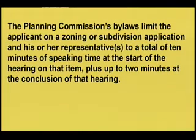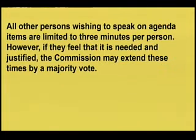The Planning Commission's bylaws limit the applicant on a zoning or subdivision application and his or her representative to a total of 10 minutes of speaking time at the start of the hearing on that item, plus up to 2 minutes at the conclusion of that hearing. All other persons wishing to speak on agenda items are limited to 3 minutes per person. However, if they feel that it is needed and justified, the Commission may extend these times by a majority vote.